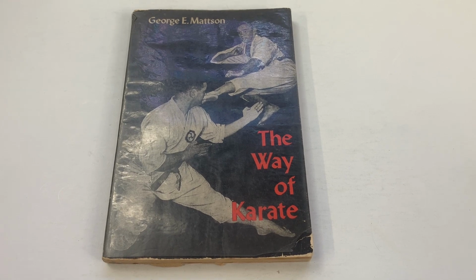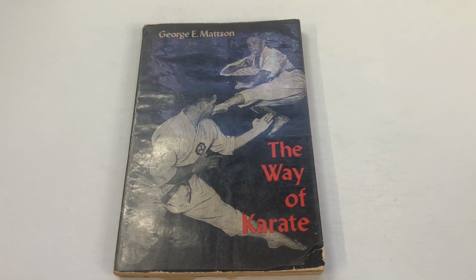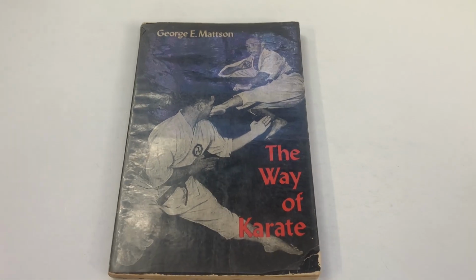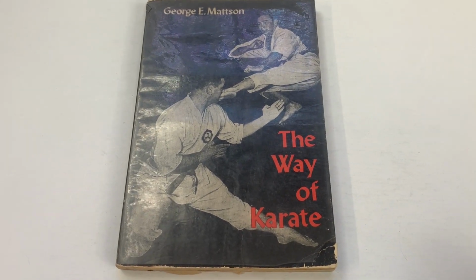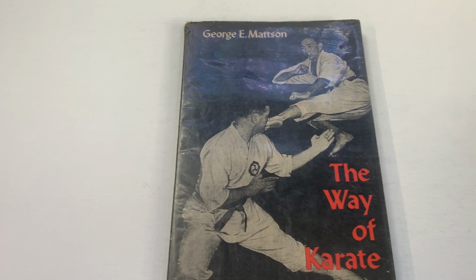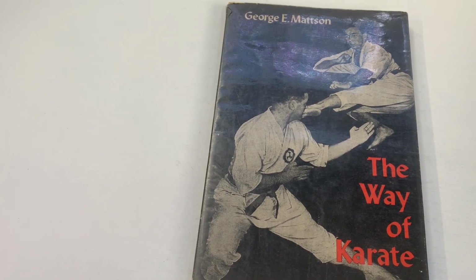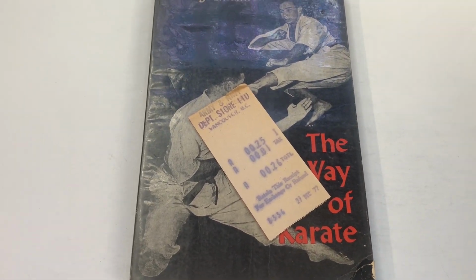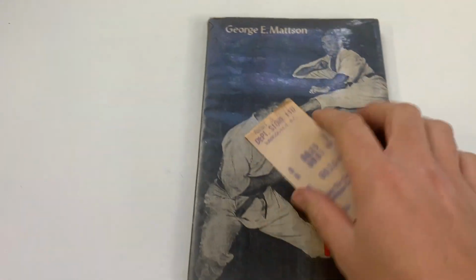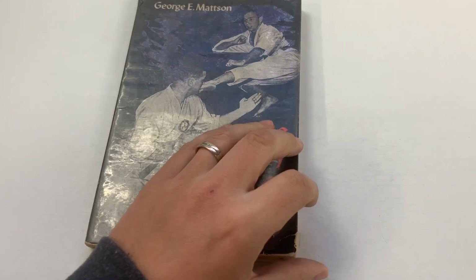Finally, I've been waiting for something exciting to happen, something very specific that happens when looking through books. I've seen other resellers find this before, but I've been making a pile here of bookmarks that I've been finding. People often use a receipt or just an old piece of paper or whatever, and people always say check the books, because people keep important things in books sometimes.